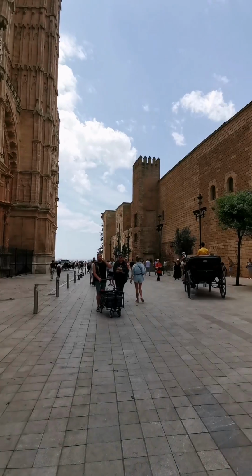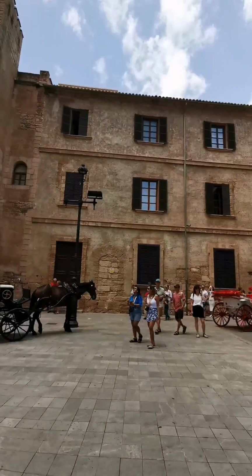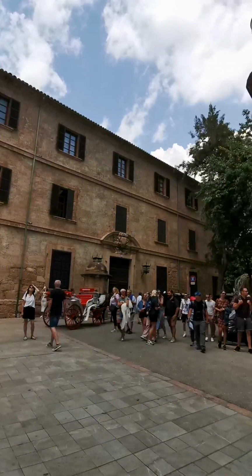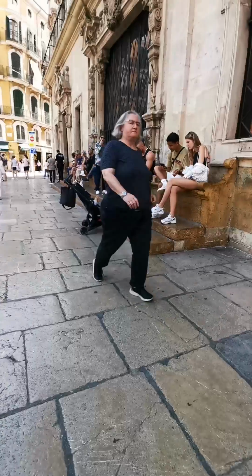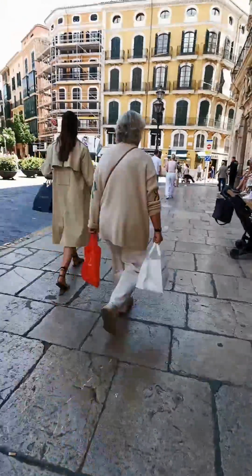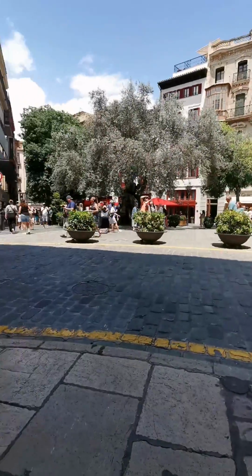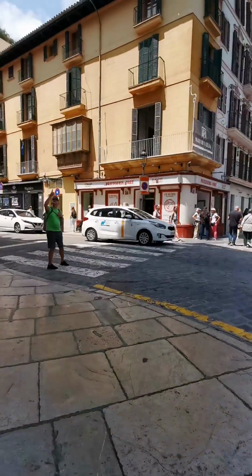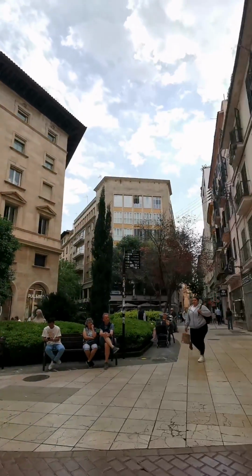Our third stop is the Cathedral, the Basilica of Santa Maria of Palma. This cathedral is known for its imposing facade, rose window, and grand interior. This cathedral is one of the most iconic landmarks in Mallorca. Our fourth spot is the capital of the Balearic island of Spain, Palma de Mallorca. Here you will see a mix of residential, commercial, and cultural establishments.